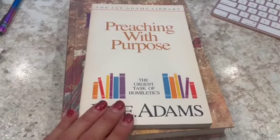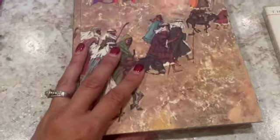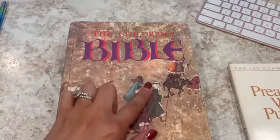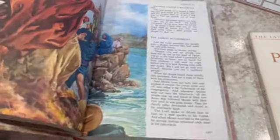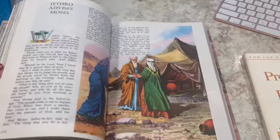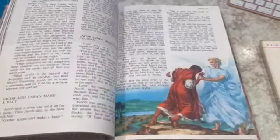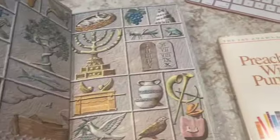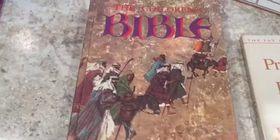I have 2 books here. This is Preaching with Purpose by J.E. Adams. This book has a good bit of highlighting and marking throughout it. I sold this for $9. And then this is a vintage hardcover, the Children's Bible, by Golden Press. I've sold a couple of these before. They're fairly common to run across. They have beautiful illustrations, and they sell pretty well. I mean, they're not worth a ton of money, but this one has a little wear, but still very, very usable. And this one I sold for $14.99.